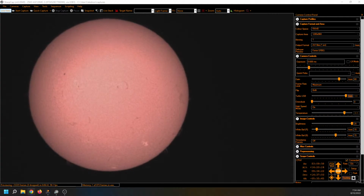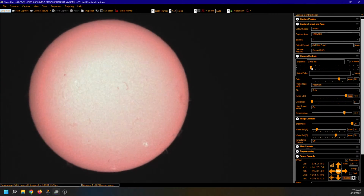A facula is defined, in the dictionary at least, as Latin for little torch or little bright spot, and it is a bright area on the surface of the sun that usually precedes the appearance of sunspots. So in this case, the facula down at around 5 o'clock is already showing a sunspot forming right next to it.